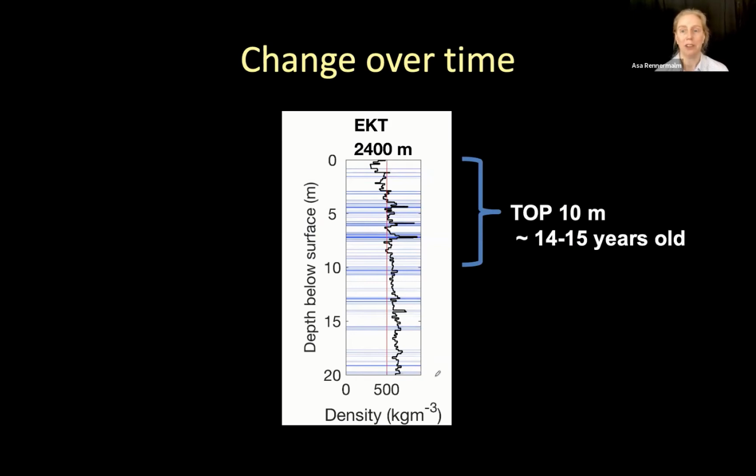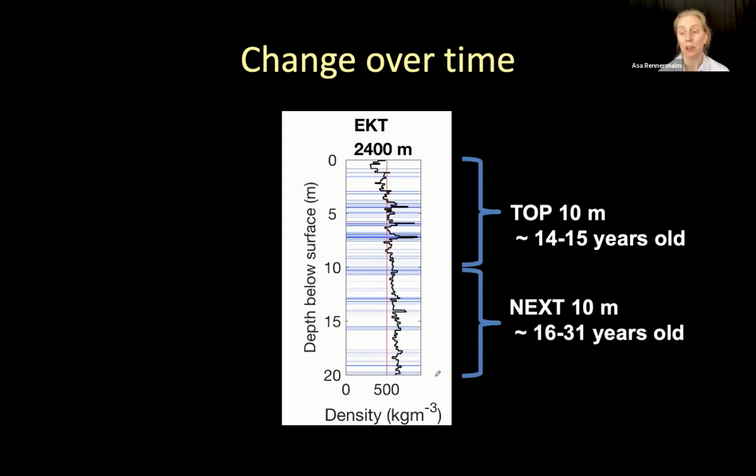We even have a couple. So I have a pretty good idea of how the age at different depths. If you look at the top 10 meters, that's snow and firn from the last 14 to 15 years. And you go down the next 10 meters, you're going to go back 16 to 31 years ago. So here at the bottom of a 20-meter core, that snow, which is now firn, was deposited about 31 years ago. All right, so we're going back in time by going deeper.